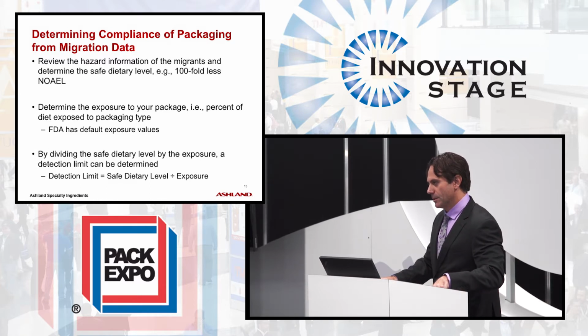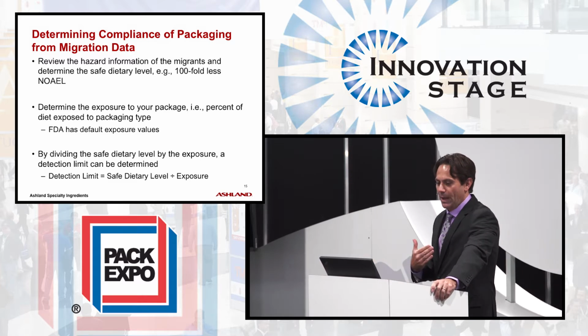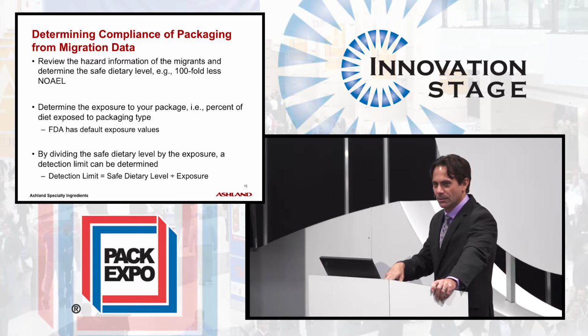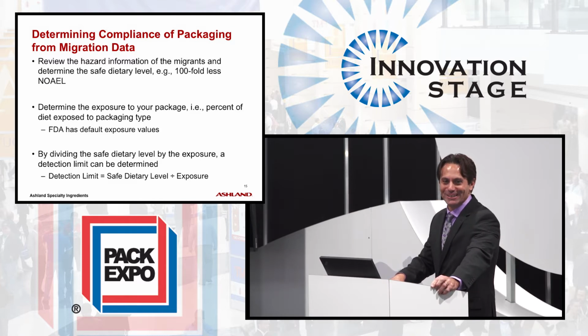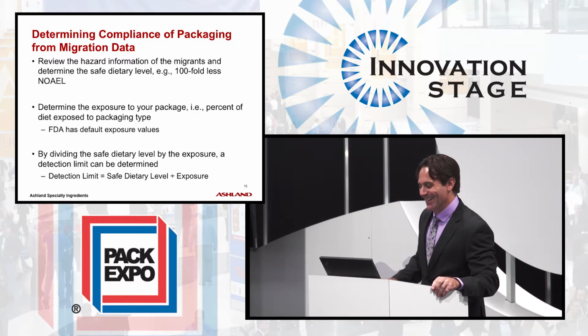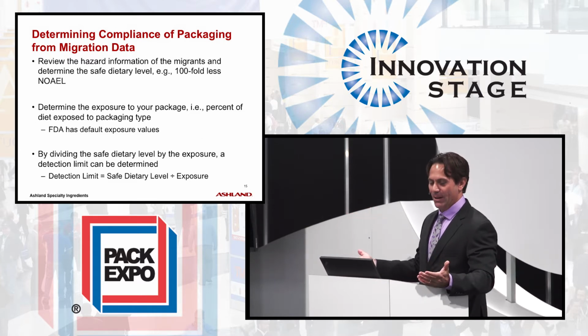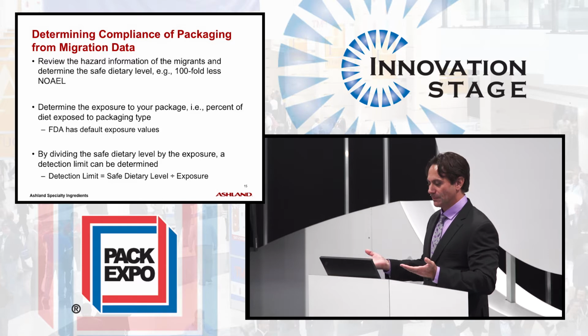So what you want to do is look at the potential migrants coming off your package and determine a safe dietary level for them. If you have a chronic study in rats, let's say, and you have a material that is shown to be safe, a no observed effect level is what that is. Any toxicologists out there? Yeah, we're rare. Anyway, what you do is you take that no observed effect level and you divide it by 100 and you get a safe dietary level.